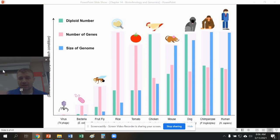Again, one thing I wanted you guys to understand is the size of the genome doesn't really mean anything to the organism, meaning that it's not like the more genes you have or the more nucleotides you have, the more complex you are. We have about the same number of genes as like a chicken. We actually have less than a mouse. That's the genes. And then our genome size is comparable to that of a mouse. So it's not about complexity. It's just how that species has evolved throughout the years.